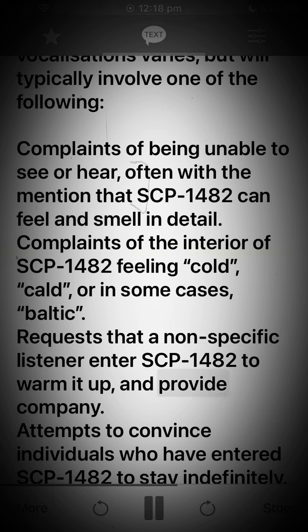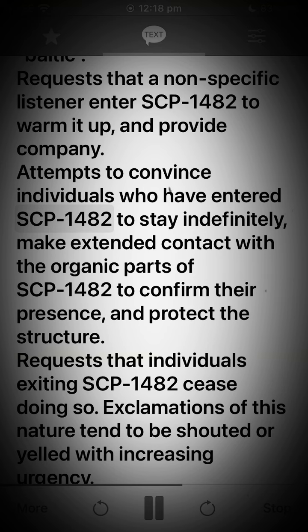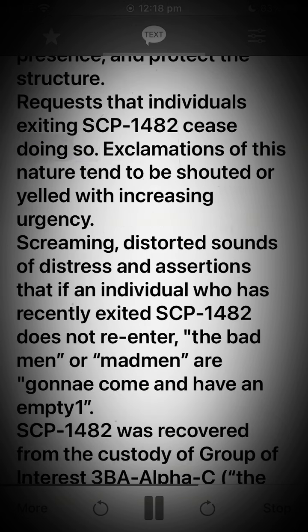Attempts to convince individuals who have entered SCP-1482 to stay indefinitely, make extended contact with the organic parts of SCP-1482 to confirm their presence, and protect the structure. Requests that individuals exiting SCP-1482 cease doing so. Exclamations of this nature tend to be shouted or yelled with increasing urgency.